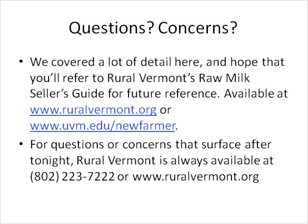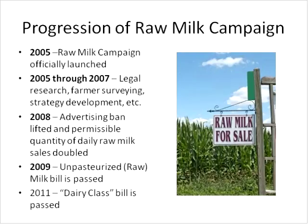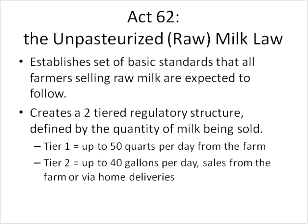So the difference between becoming a tier one and a tier two seller, Heather, is purely an amount of milk that you are selling from the farm. Up to 50 quarts, you're a tier one, which means you have to meet the tier one requirements that we touched on. If you go above the 50 quarts a day, you become a tier two, which means that you're subject to the twice a month testing, the inspection, and the registration with the agency.